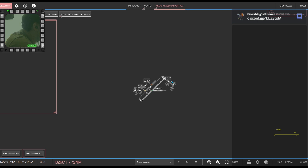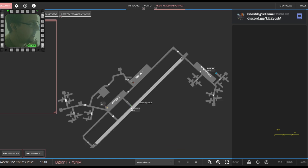Anapa traffic, this is Bareback Razor, clear the active. Bareback, welcome to Anapa. Well done clearing to Charlie. If you have a gate number, I'll get you there. If not, you can cross Mike and park wherever you need.